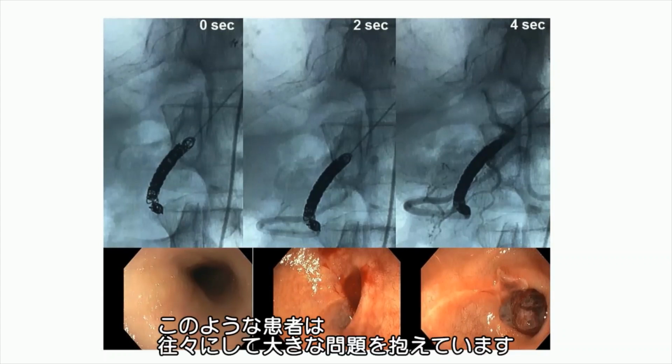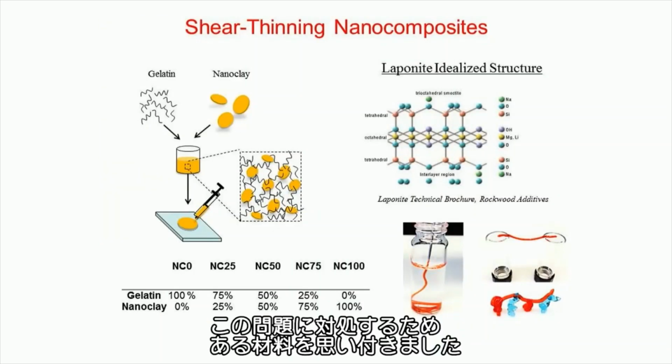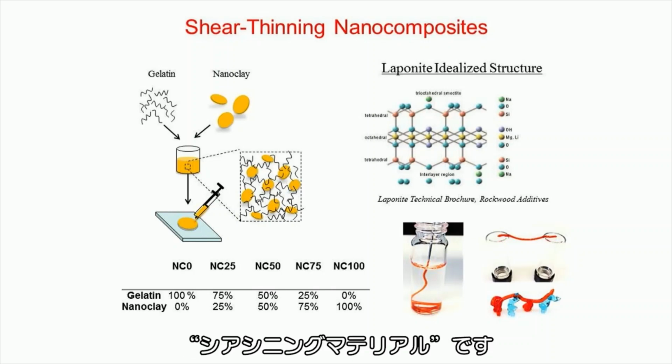And these kinds of patients could have a lot of major issues, potentially even having to have major surgeries or even dying. So what we did is we came up with this material. This is a material that tries to address this problem by behaving like a toothpaste.